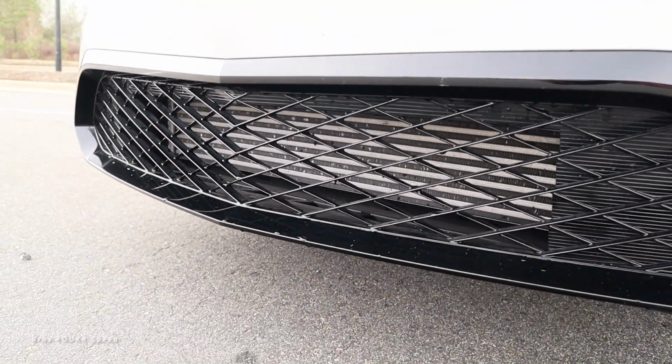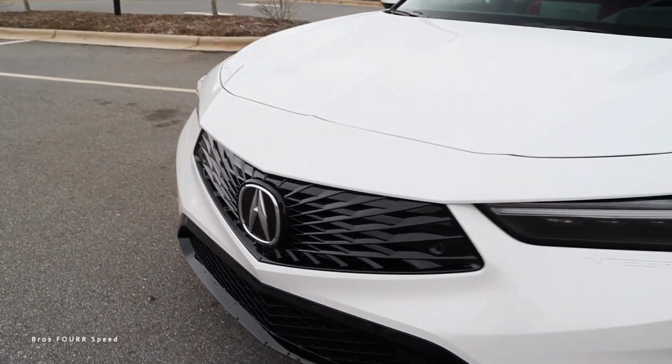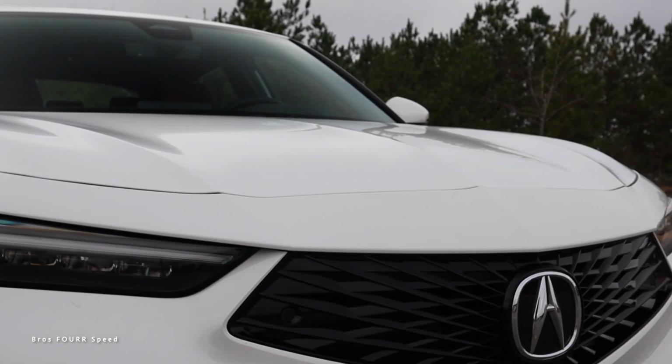I really like the open mesh to allow cooling to the intercooler. It really comes together super nice. I think they've done a great job with this styling with this new Integra. You can see these sharp lines going from the hood all the way towards the windshield.